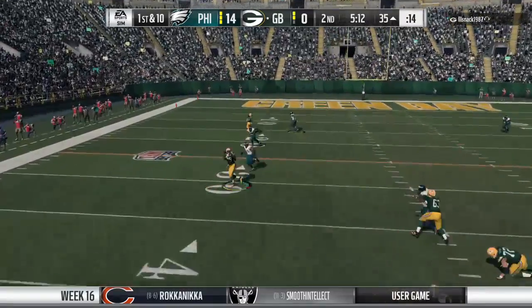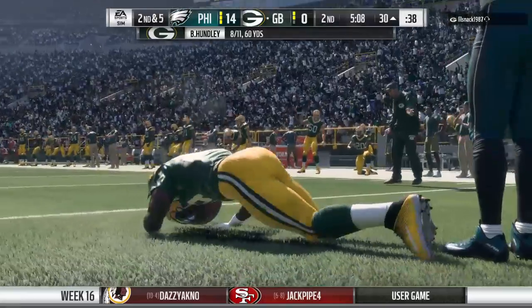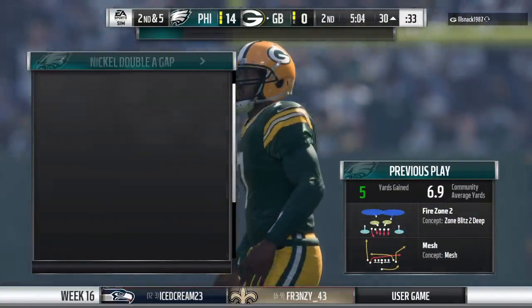First down, he'll drop to throw. Quick hitter here, it's complete. And he works it to the 30-yard line here, right at the 30. 5 yards on the catch there, brings up second down.